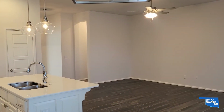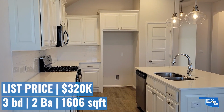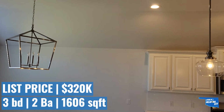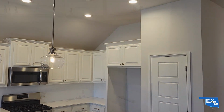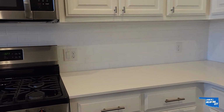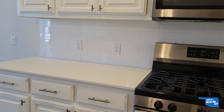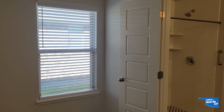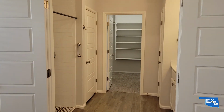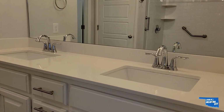So once again, this is a home located in the Springs neighborhood of the Skyline Trails edition over in kind of the southern part of Yukon. It is a 3-bed or 2-bed with an office, 2-bath, 2-car garage, just a little over 1,600 square feet. Again, this is built by Landmark Fine Homes, so it is nicely equipped with cool little features like the wood-like tile throughout, very high ceilings throughout, open concept kitchen, quartz countertops throughout the kitchen, just a really overall very clean and beautiful home.